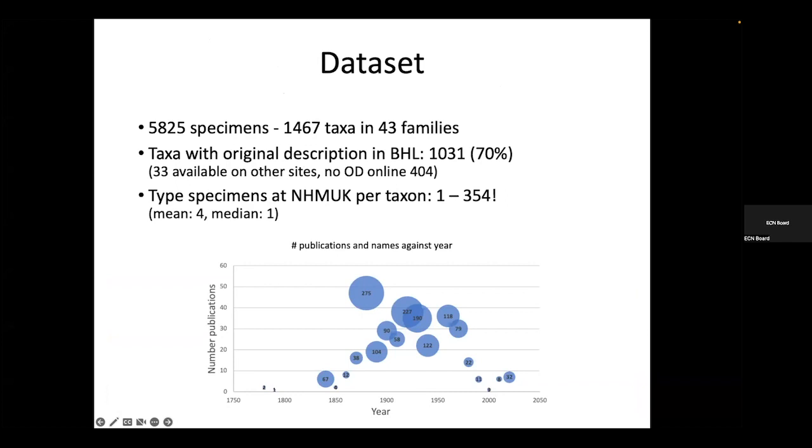Yes, hi everyone. I'm going to talk about some data aspects of the project. So as Geoff mentioned, our data set is just under 6,000 specimens covering just under 1,500 taxa. For 70% of those, the original description is available in BHL. That's just to highlight what a fantastic resource this is.